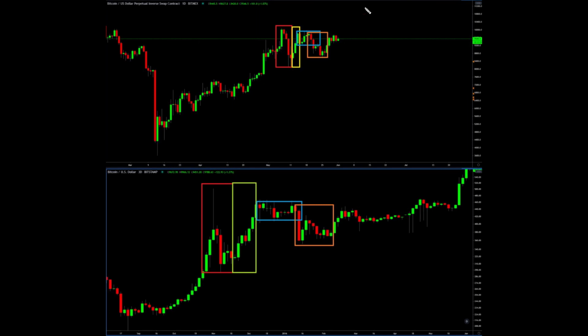So BTC, this was the fractal that we were looking at last time, and you can see that it has manifested very well. Essentially, this is the part of the fractal that we would be in now, which would mean that we would continue to go about sideways, possibly with a few retests of lower levels, but essentially there would be enough demand to not only hold this level but get a decent breakout out of this.